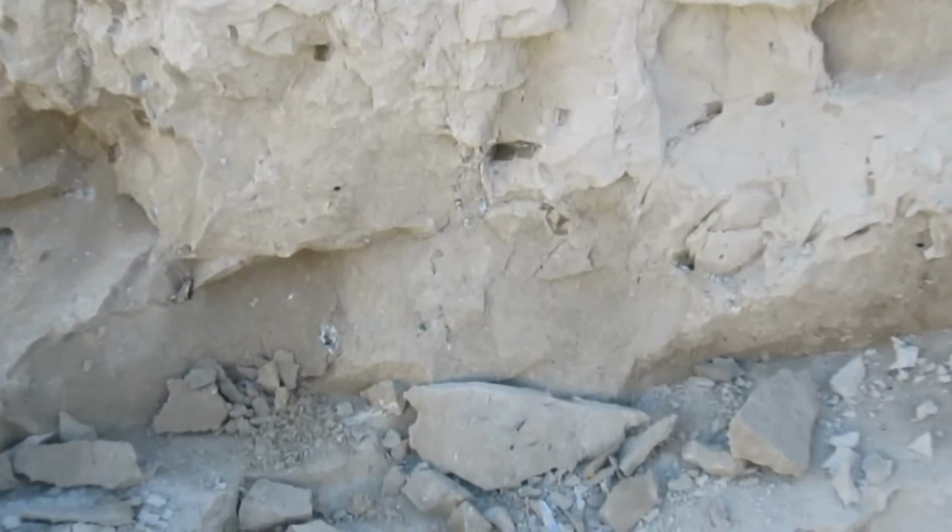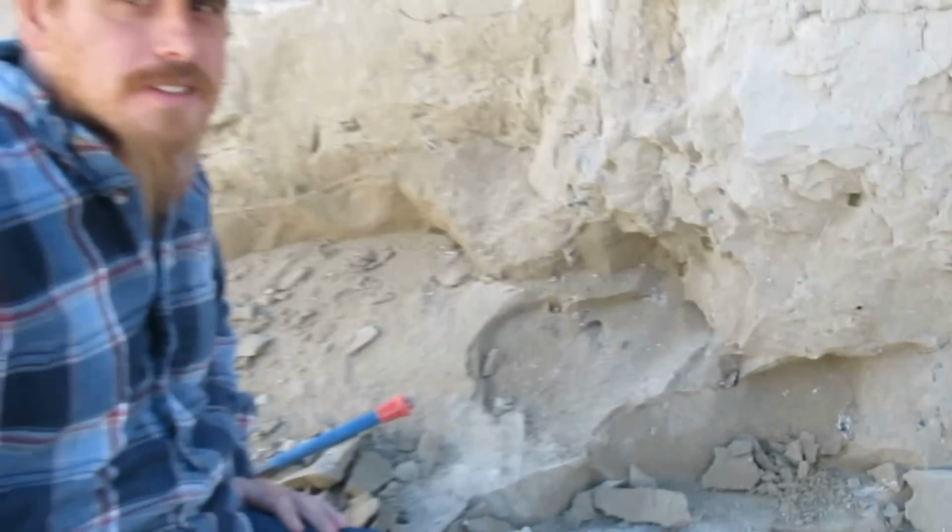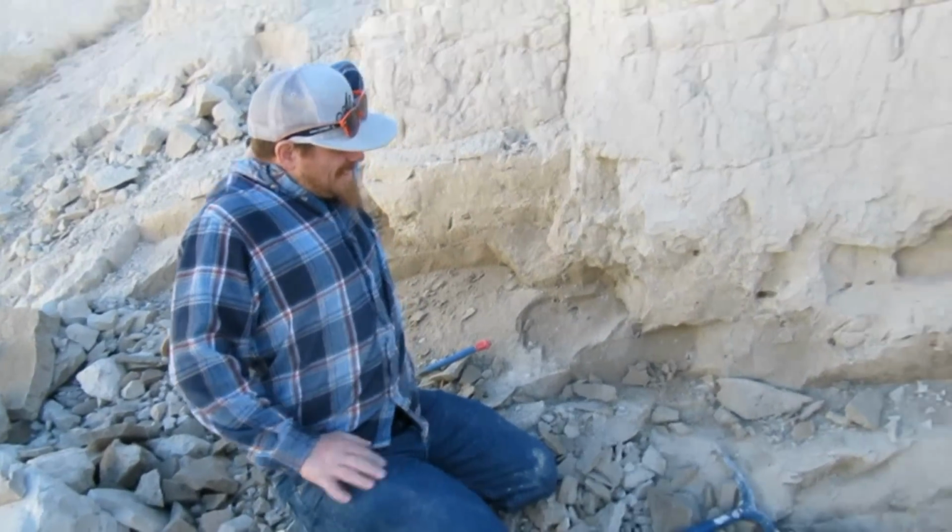Are you still following a calcite thing? Yeah. Calcite vein. I got a head start out here on Wednesday. I came out and found this spot. Okay.